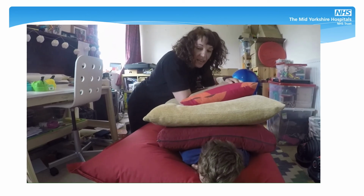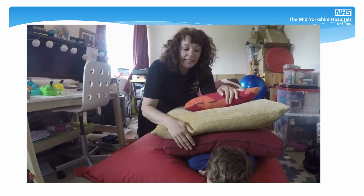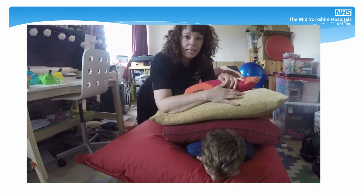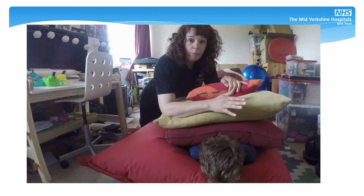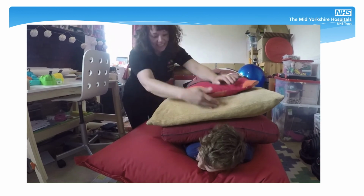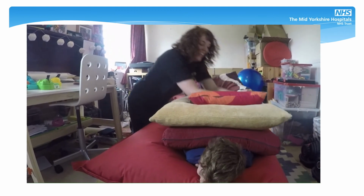Okay, there we go. So the key thing with this is make sure that your child's head is out of the sandwich at all times and get them to tell you whether it's enough pressure, whether they want a bit more pressure, whether they want more toppings. Does that feel okay at the minute, Benji? Yeah. Right then.